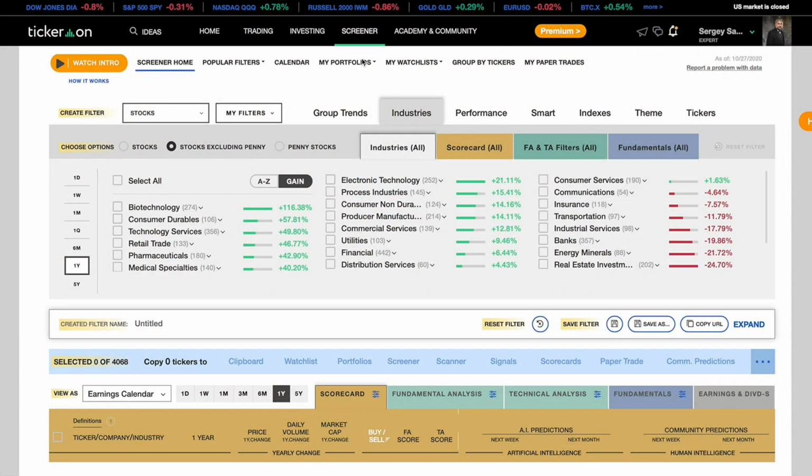Here you can choose whether you want to work with all stocks, stocks excluding penny stocks, or only penny stocks. You can also choose how you will sort them. You can sort by group trends, industries, performance, smart, indexes, theme, and tickers.